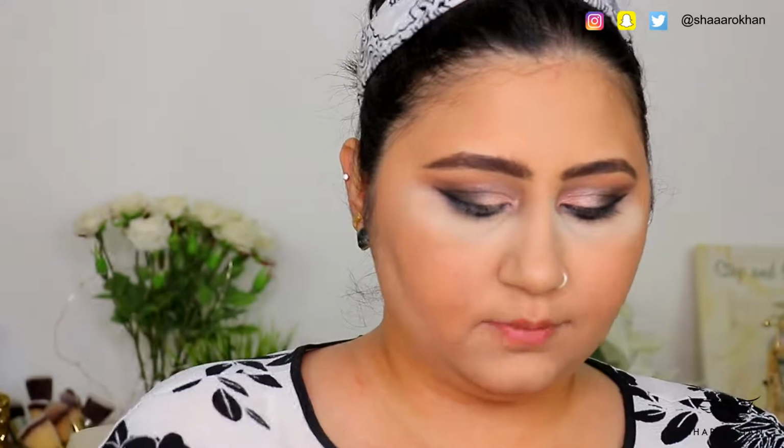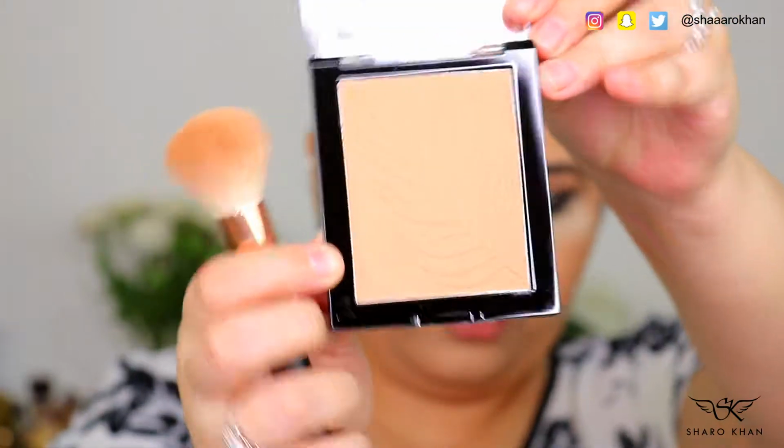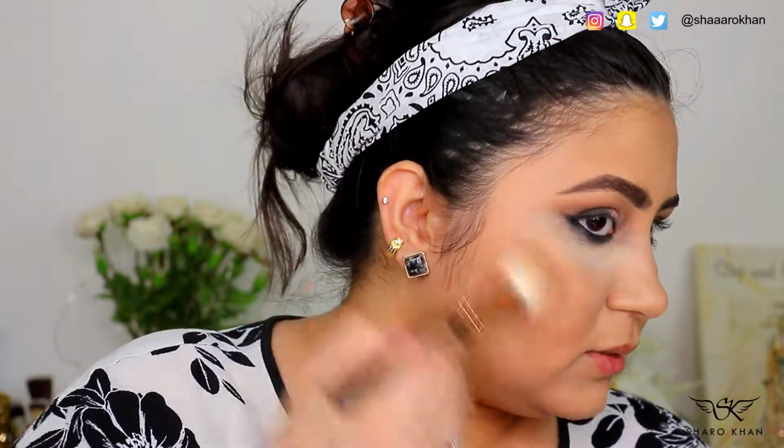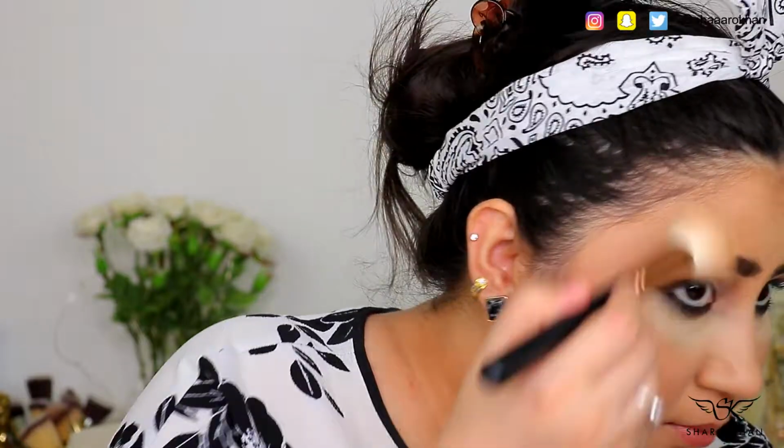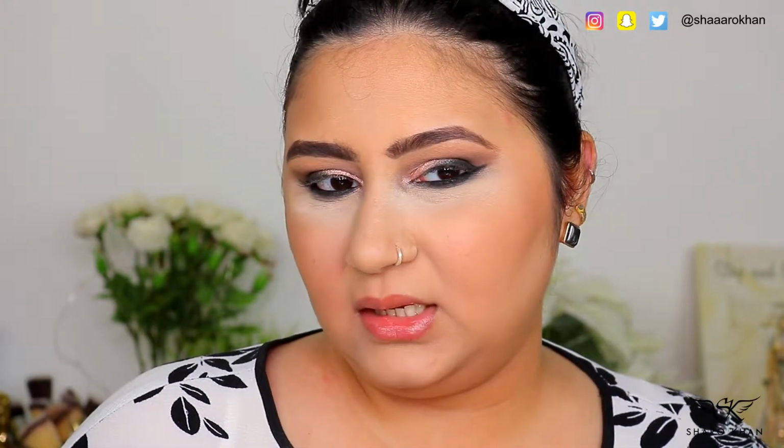It is very dark. Now for the rest of the face, I have this new bronzer from Wet n Wild. This is the Ticket to Brazil bronzer. They have, I think, 4 shades. So this is the packaging, really nice. I'll just do the usual. It has a little bit of shimmer to it, not very much. It is not a matte bronzer, that is for sure. I think the shade is okay, not that great. I like the Hoola and the Too Faced one much better.